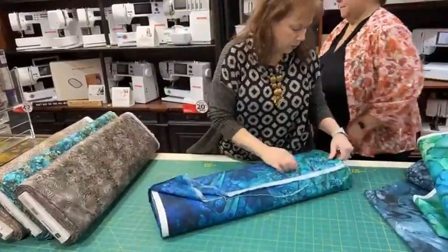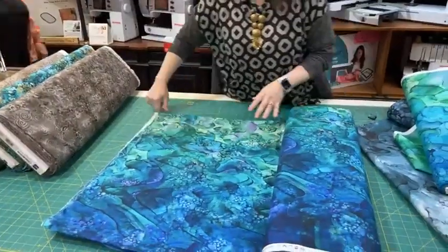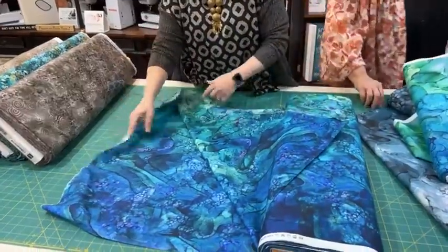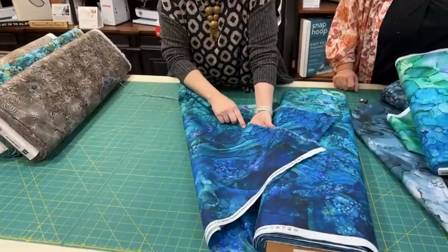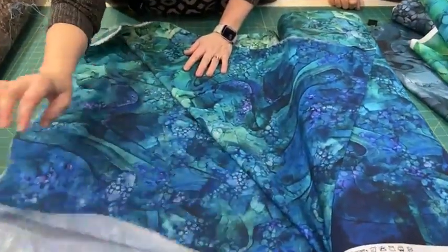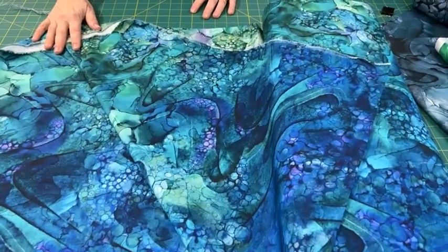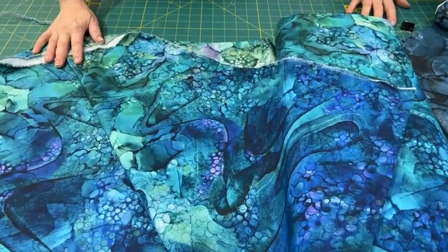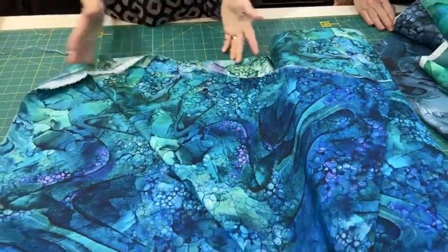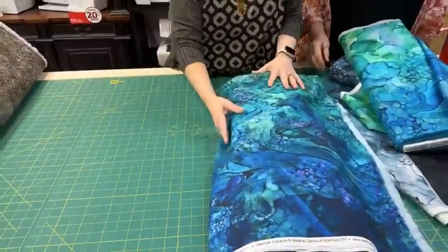And then what we have is, look at this one. Oh, look how pretty that is. This is a 108-inch wide. Look at how beautiful that is. Do you have anything you're doing that has water in it? Oh my God, this is so beautiful. If you're doing the lighthouse quilt, wouldn't this be a gorgeous back? So really pretty fabric.